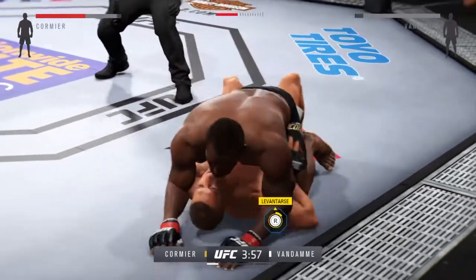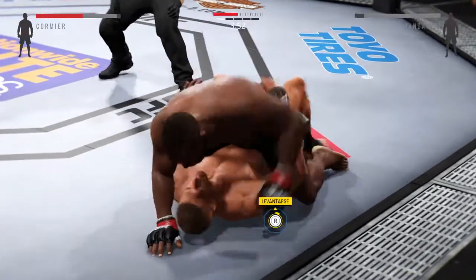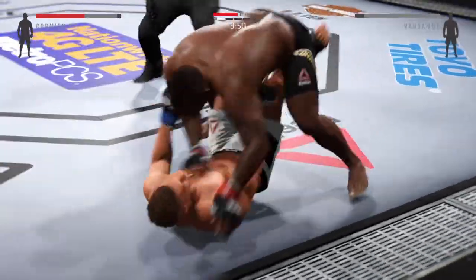Kind of amazed the referee hasn't decided to stand these guys up. That's a solid punch by Cormier. Ground and pound, elbow lands clean.